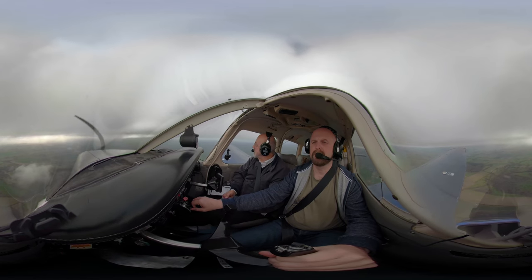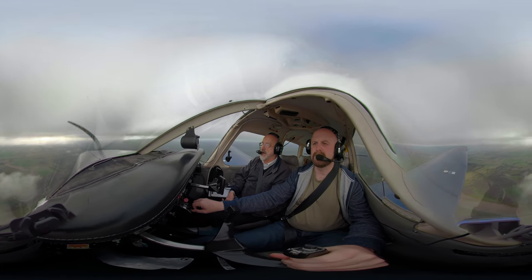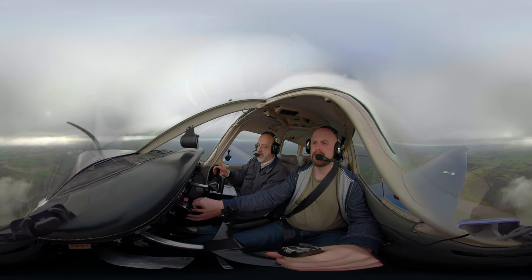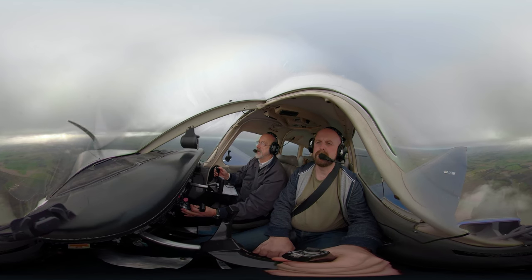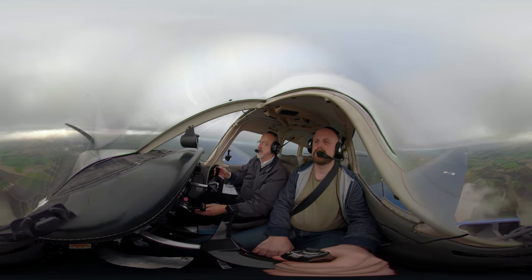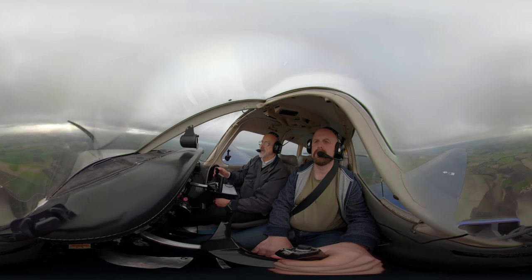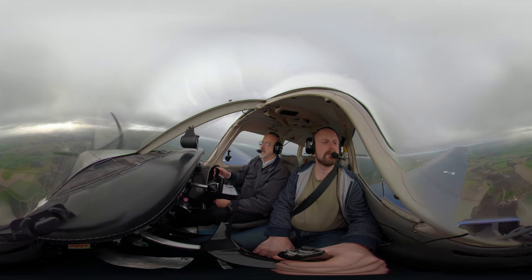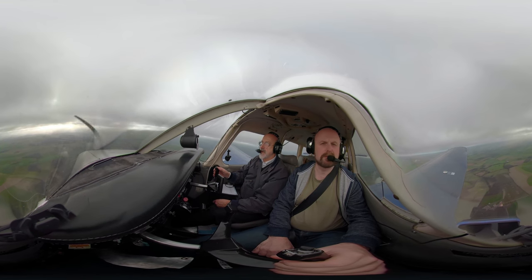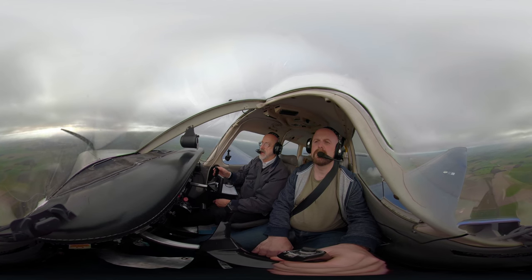So we have been gaining a little bit of height, and we're actually starting to drift up into some wisps of cloud around. So let's just lower the nose a minute. I have control of the nose. Okay, you have control. Yep. And we're just going to lower the nose and come back down away from the cloud to give you a better idea of the horizon. Coming up from the north, the cloud is going to start getting lower and lower.